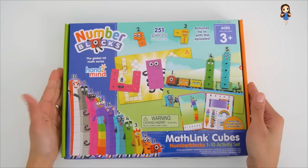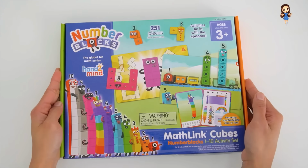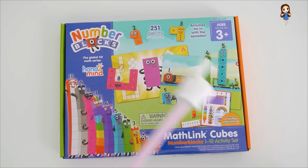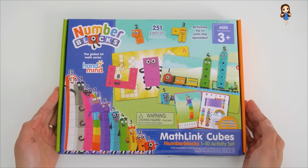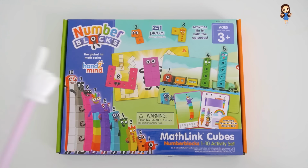Look at what we have here. We have a box. And it says here, number blocks. We have a number blocks box right here. I'm wondering what's inside this box. Let's see what's on the cover. It says number blocks, Mathlink cubes.